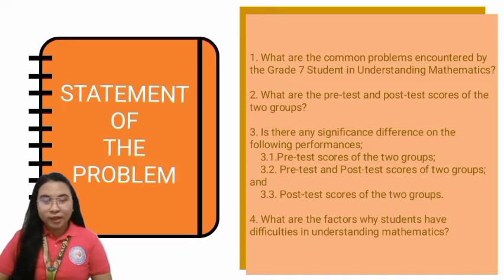Number 1. What are the common problems encountered by the grade 7 students in understanding mathematics? Number 2. What are the pre-test and post-test scores of the two groups? Number 3. Is there any significant difference on the following performance? 3.1 pre-test scores of the two groups, 3.2 pre-test and post-test scores of the two groups, and 3.3 post-test scores of the two groups. And number 4, what are the factors why students have difficulties in understanding mathematics?